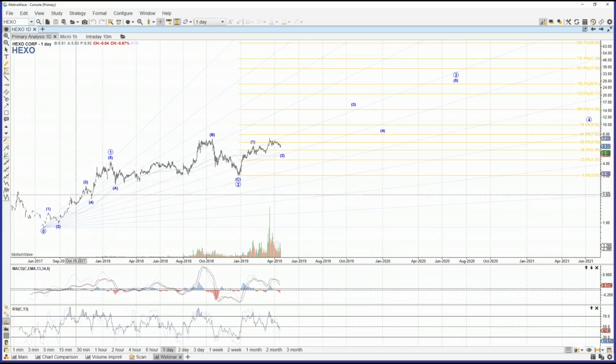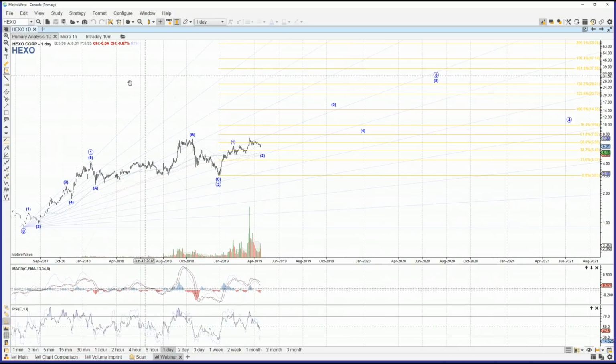So we have that same possible setup here, in this case just a running flat, since we got that move up into the January 2018 high, and then this 3-wave move is a possible B wave, and then wave C did not come back down to the ending point of the A wave, so that's why I mentioned a running flat potential there. But the same possible primary degree 1 and 2 exists on this chart.